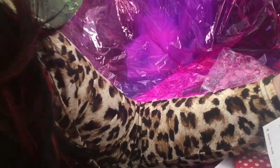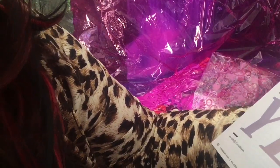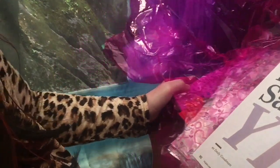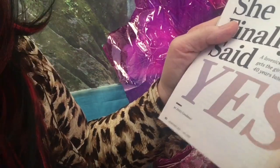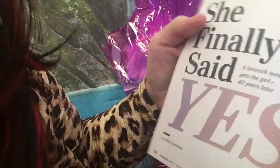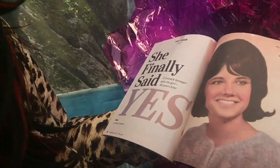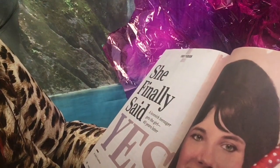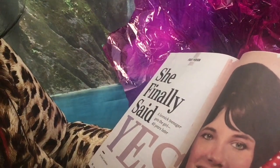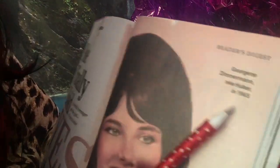Oh, Reader's Digest. She Finally Said Yes, by Emily Goodman. A lovesick teenager gets the girl 40 years later. Georgine Zimmerman, nee Huber, 1965.